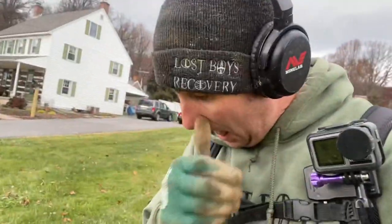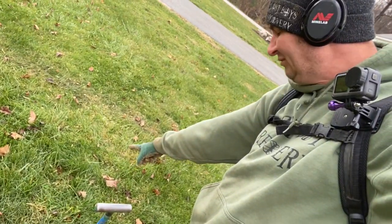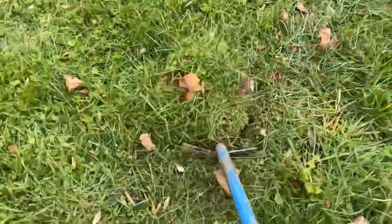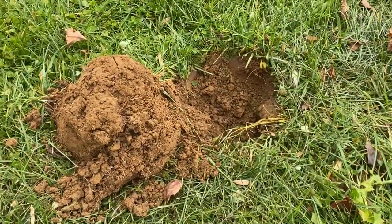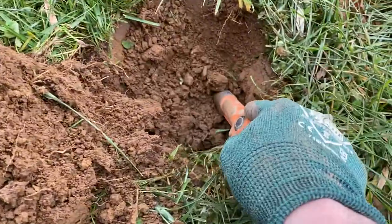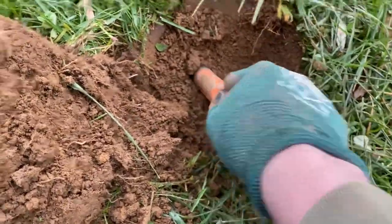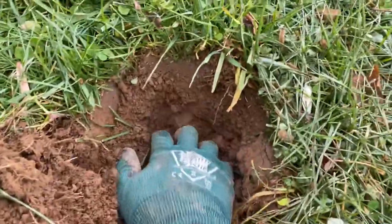All right, guys. Right there was the silver Rosie, and then right here I got another signal. So let's dig it up and see what we got. I'm hoping for another coin, and it's really close to that silver. It's coming up 26, 28, so that's a good signal. Let's find out what we got here. If we're lucky, we got another silver. Close to it. Yeah, it's gotta be right there. Dig her down.